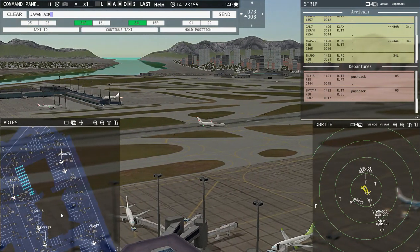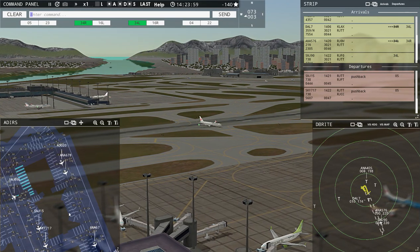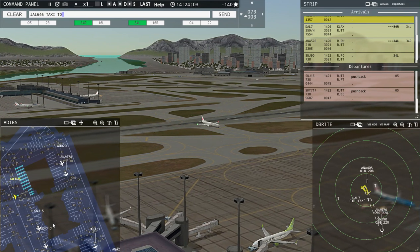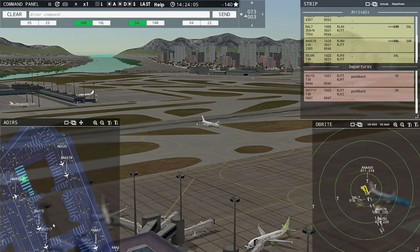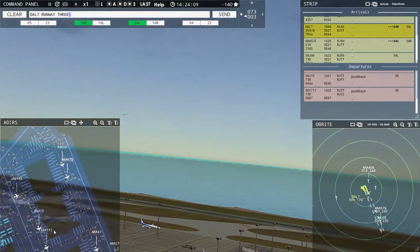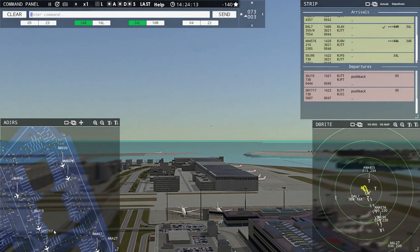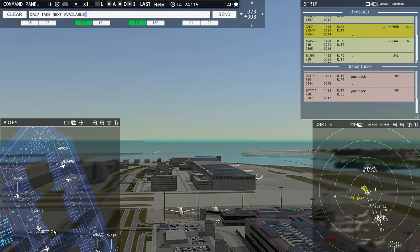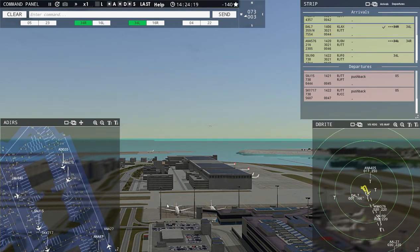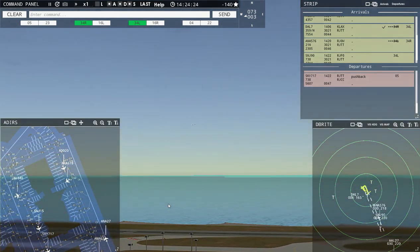Japan Air 646, taxi to ramp via Whiskey. Taxi to ramp via Whiskey, Japan Air 646. Delta 7, runway 34 left, clear to land. Runway 34 left cleared to land, Delta 7. Delta 7, take next available exit on the left. Take next available exit on left, Delta 7. All Nippon 405, contact departure. Roger, good day.